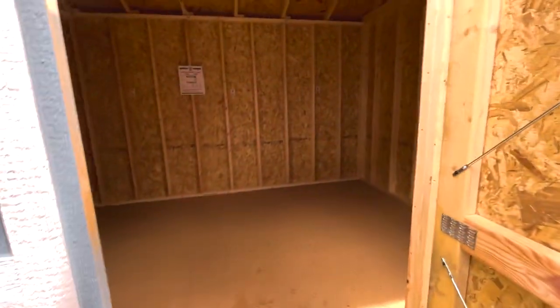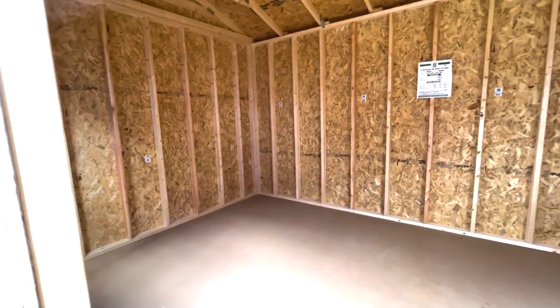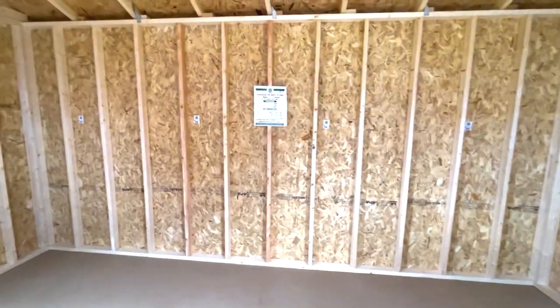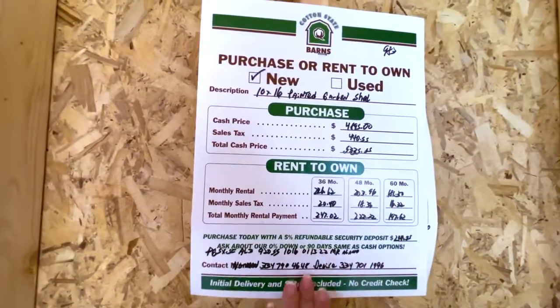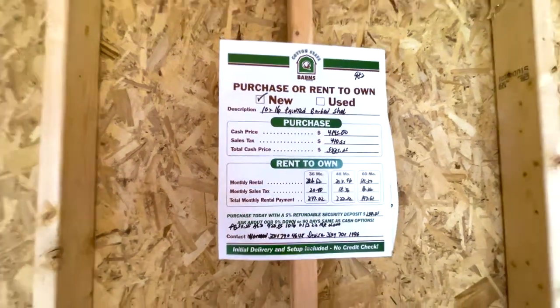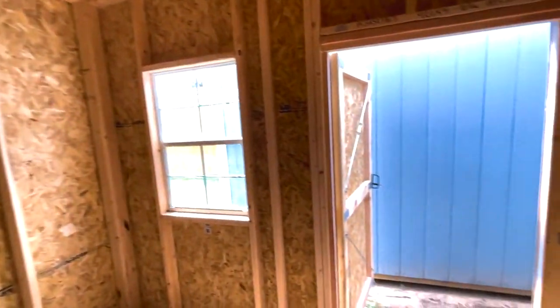Inside is quite a bit bigger than the one I was looking at. So this is where we're going to be doing all of our projects from now on. And so this is what they have inside all of the sheds, which is the cash price, sales tax, and the total cash price. But if you come on a date like today, it was quite a bit less for what I ended up with.